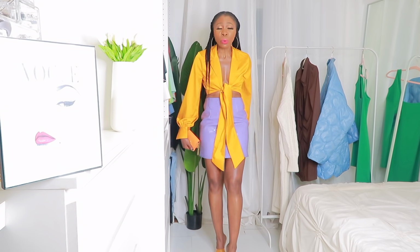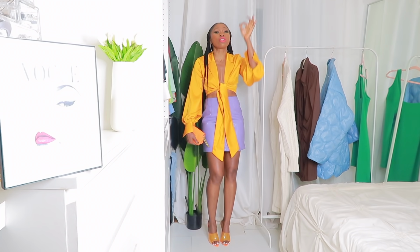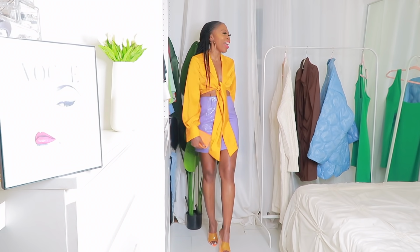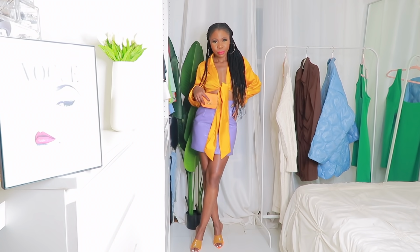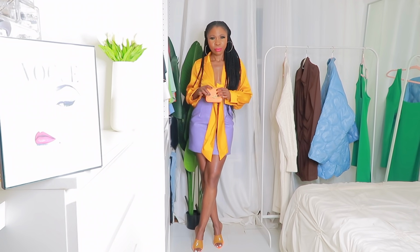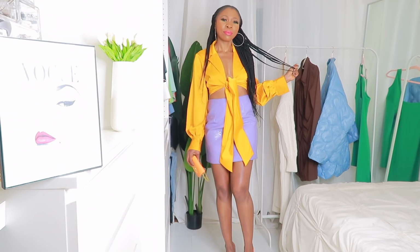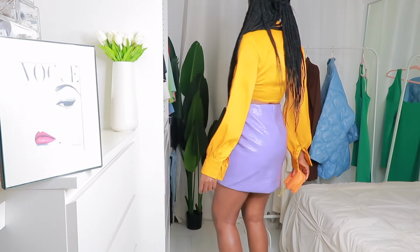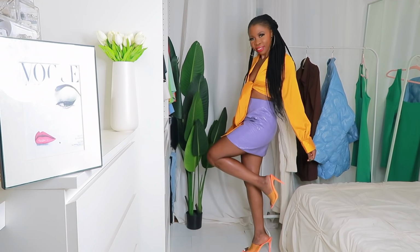Did you guys know that lilac and orange were color matched to heaven? Look at me. I love it. I adore this color combination, and this color combination will be very prominent during fall time. You're going to see a lot of bloggers out there styling or pairing those two color combinations together. I can't wait to shoot this look and post it on my Instagram as well.